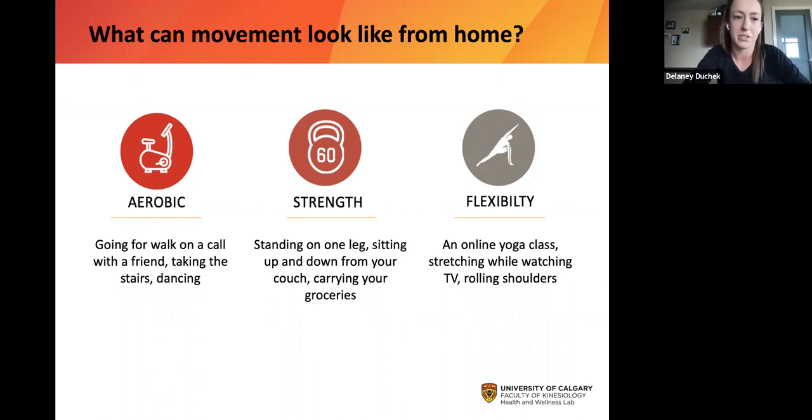As you can see from the examples on the screen, even just going for a walk, having a little dance party in your kitchen while you're cooking, or taking the stairs is all considered aerobic training that you can do at home. So that's number 1. Number 2 is strength training, resistance training, or weight training. They're all the exact same thing.